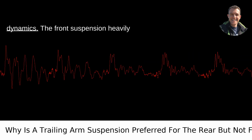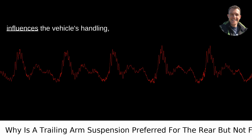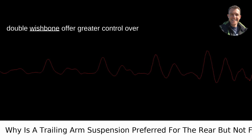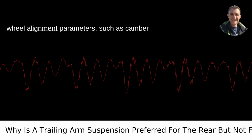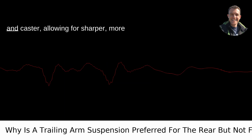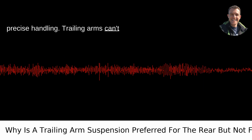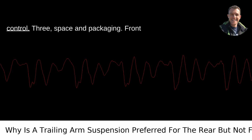2. Handling dynamics. The front suspension heavily influences the vehicle's handling, especially in corners. Systems like the double wishbone offer greater control over wheel alignment parameters, such as camber and caster, allowing for sharper, more precise handling. Trailing arms can't offer the same level of fine-tuned control.